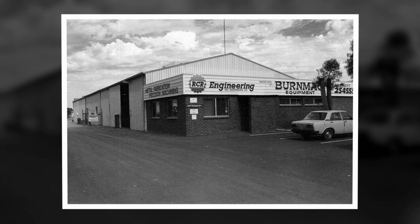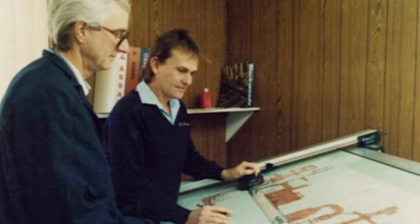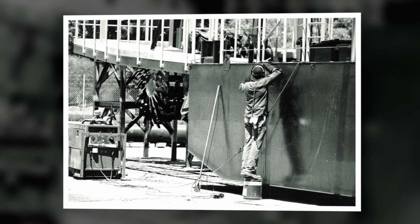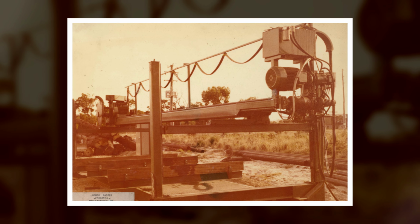Originally, when we first took it over, it really was only a small fabrication and machining company operating in the southwest. Our desire was to see that company grow into a construction arm as well as being a machining company, and also to grow the range of equipment that RCR provided. At that stage, we were manufacturing very small apron feeders mainly for the gold industry. It was an objective of ours to move to be viewed as an equipment supplier, especially for the iron ore industry. And over a number of years, we managed to achieve that.